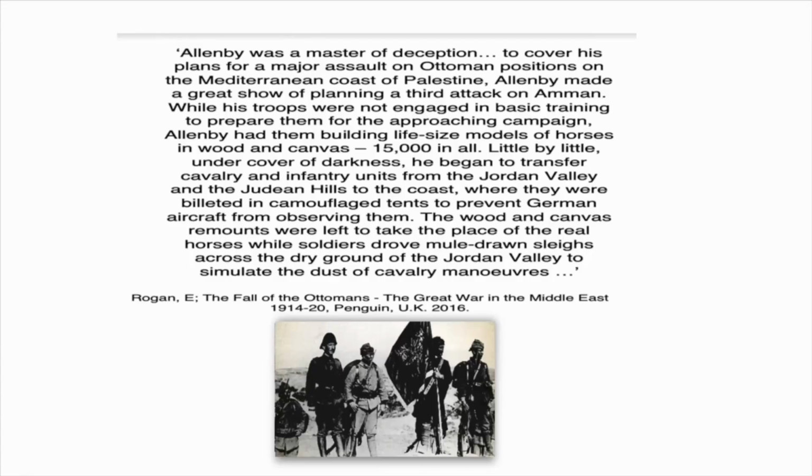Allenby was a master of deception. To cover his plans for a major assault on Ottoman positions on the Mediterranean coast of Palestine, Allenby made a great show of planning a third attack on Amman. While his troops were not engaged in basic training to prepare them for the approaching campaign, Allenby had them building life-size models of horses in wood and canvas, 15,000 in all.